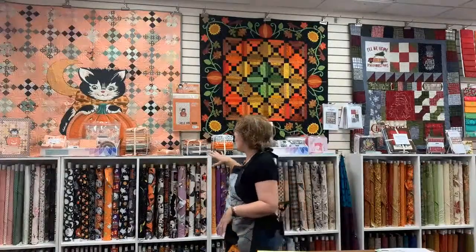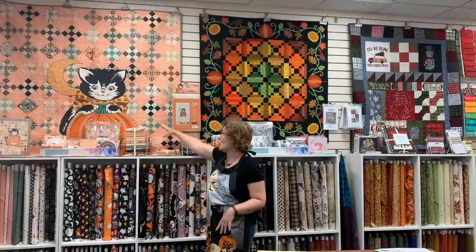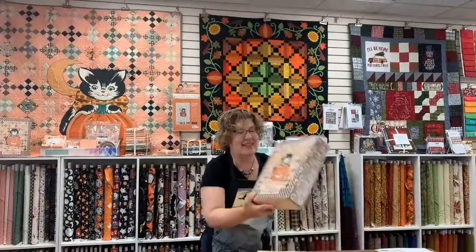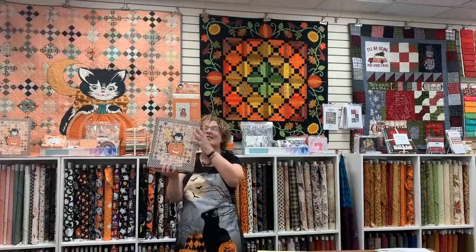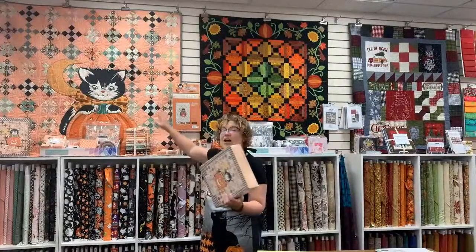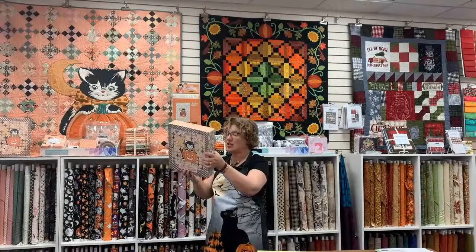I want to show you the quilts that I have on the wall because they're really, really special. Over here in the corner, we have our kitty corn quilt. This quilt is on loan from Moda. And we have this wonderful box kit here, which has all of the great ingredients that you need to make the quilt just like this. This quilt finishes 57 by 64.